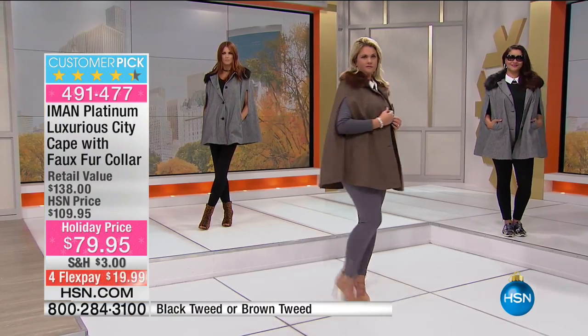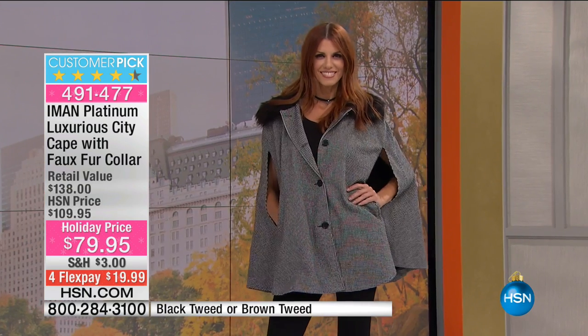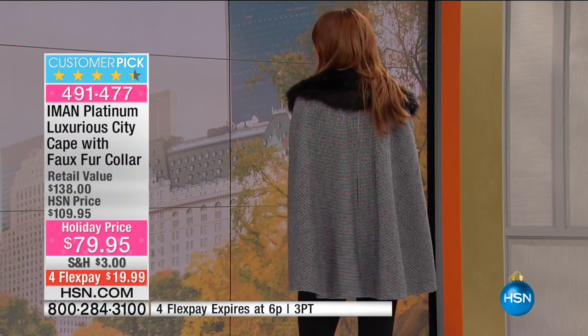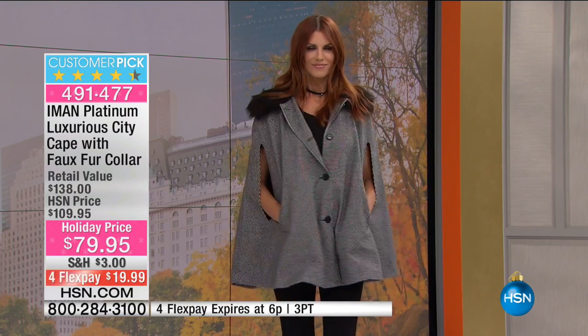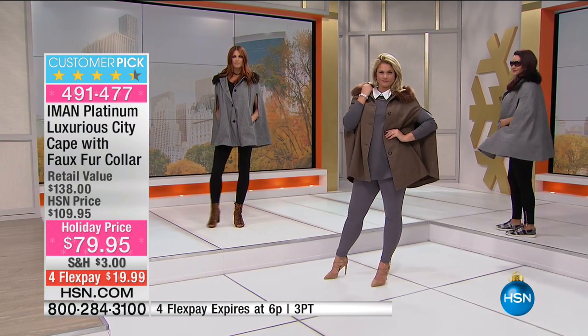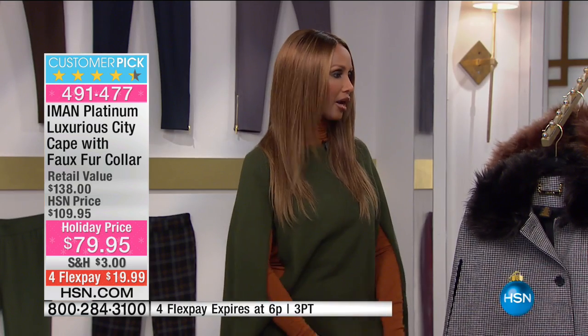So you say, I would like to get this for somebody in my family or as a gift to somebody. What's so great about this is that you don't have to worry about the sizing. The sizing is perfect. And any girl, regardless of age, it's ageless, whether you're in your 20s, or whether you wear it with a mini skirt and over-the-knee boots, or you wear it with a legging, or you wear it with jeans and flats, this is perfect.